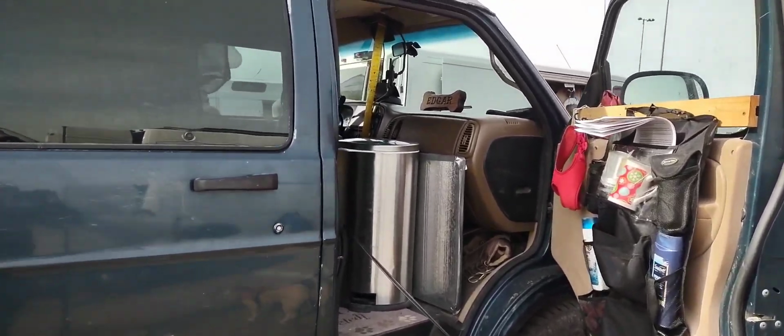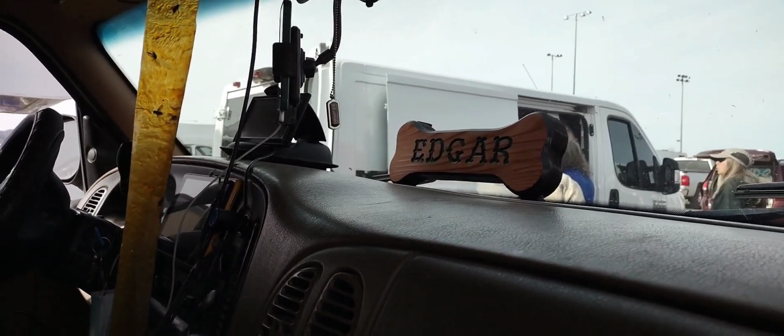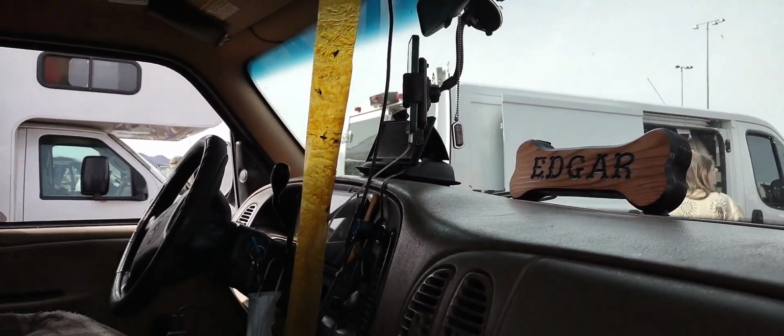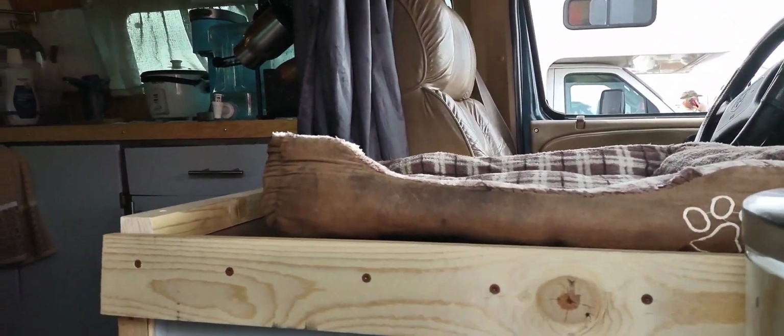Here we got Tracy's van here. That's Edgar. This is a friend of mine, Tracy. I met him a couple years ago in Pahrump. His little dog Edgar wandered off and was hit by a car a few weeks ago. But this is his van. He did a nice job building this out.